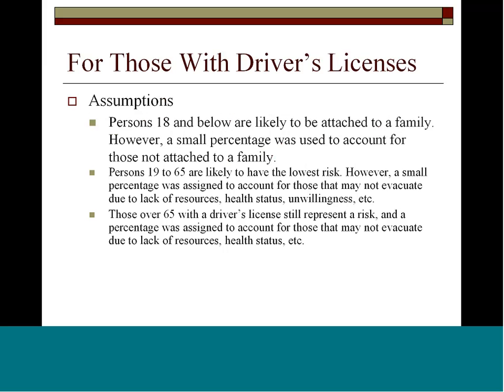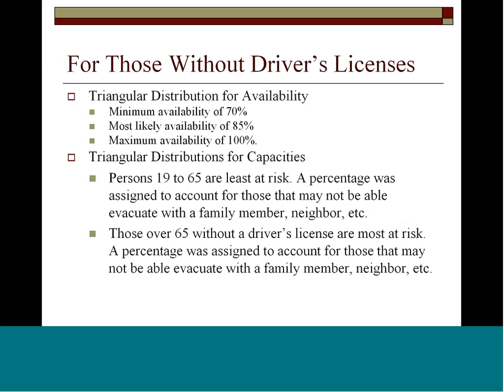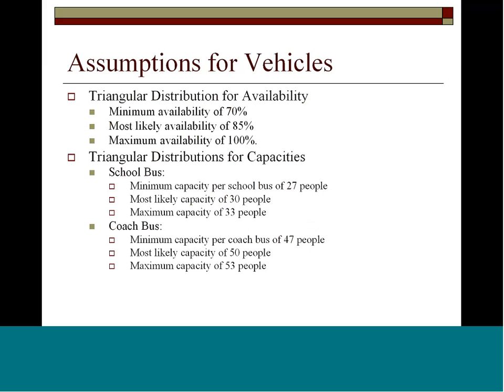And for those without driver's licenses, again, that was the group that we thought was probably most at risk, particularly those that were 65 and over. But we did apply risk factors to each of those age groups, even for the people without driver's licenses. Just to give you an idea of some of the stuff we used for the vehicles in terms of their availability and their capacities, these were the planning factors and the distribution factors we used to arrive at those final numbers.